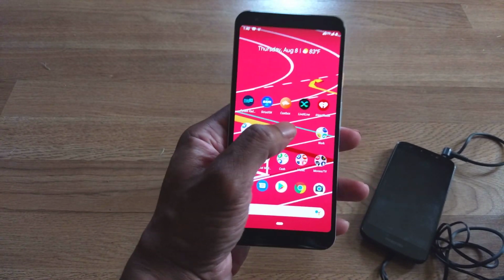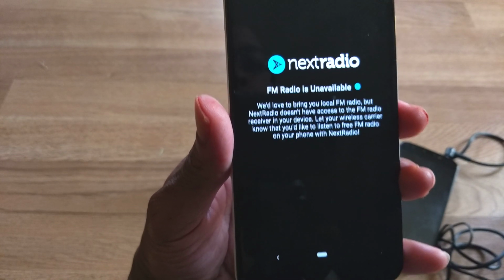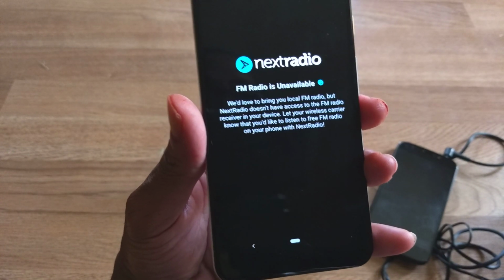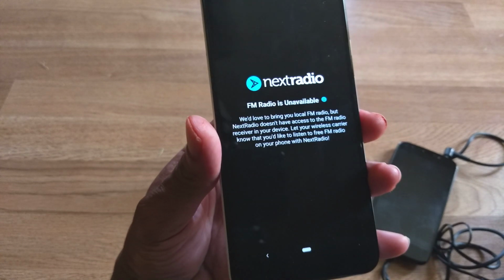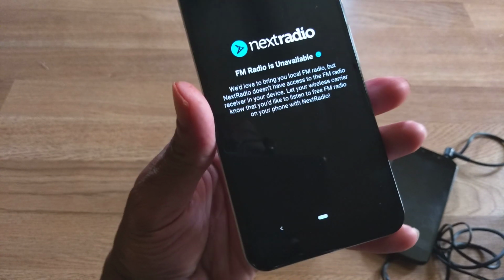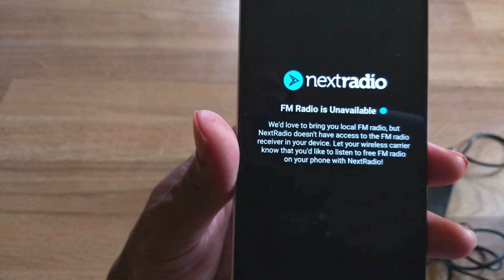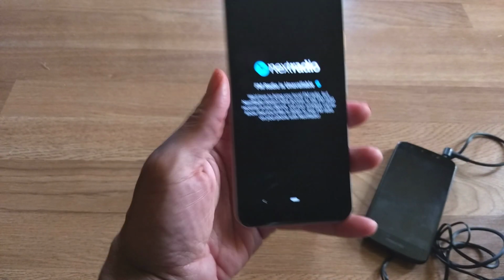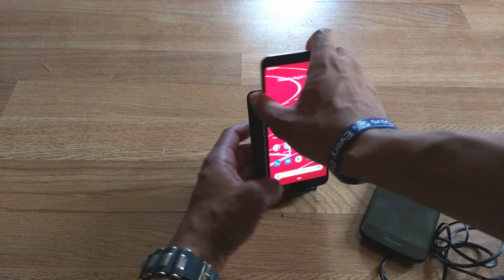So when I tap on NextRadio app, this is the message you'll get on your Google Pixel or any device, maybe an iPhone, any device that does not have the FM chip active or even inside the device itself. You will get this: FM radio is unavailable.